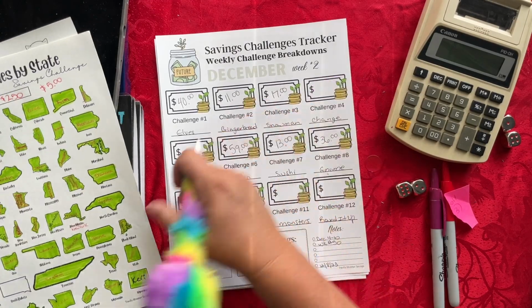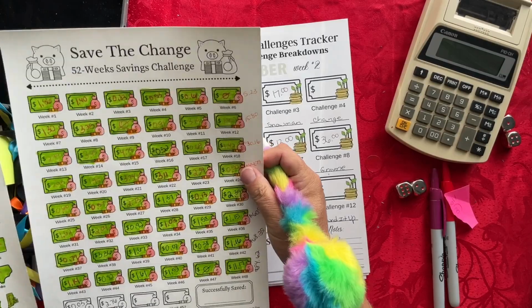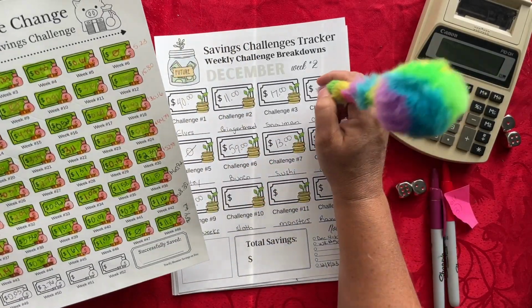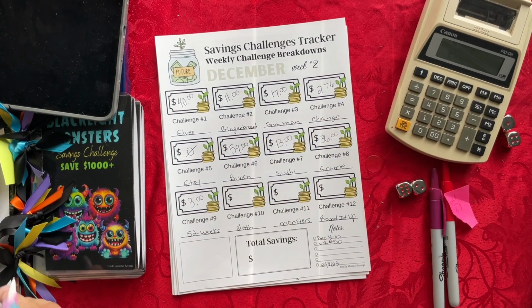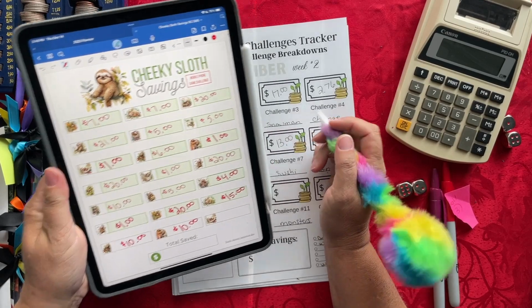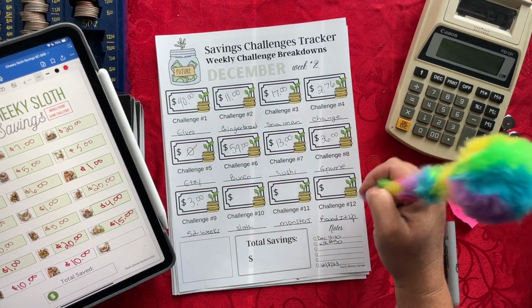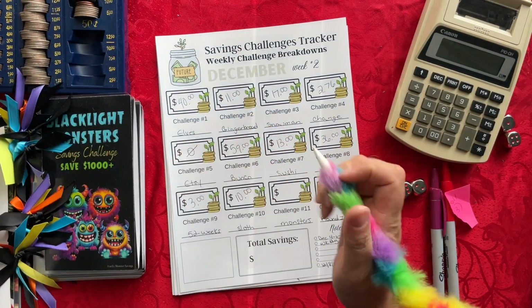And then we have Etsy sales by state, which is $0. And then save the change is $2.76. And then we have, let me go ahead and put my password into my iPad. And on this one, the cheeky sloth was $10. So sloth is $10 right there on that one.